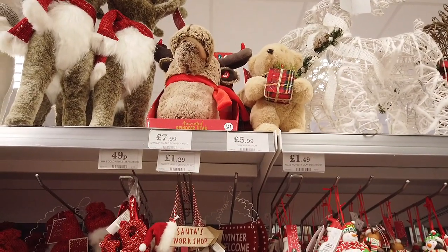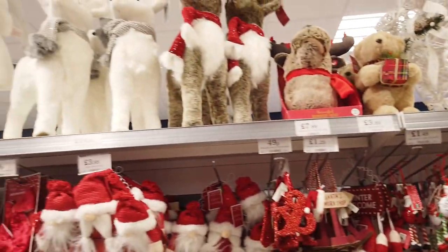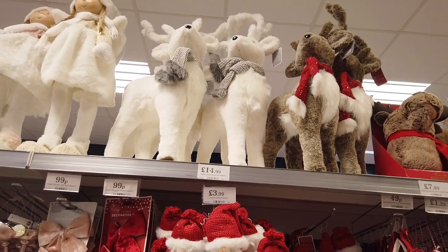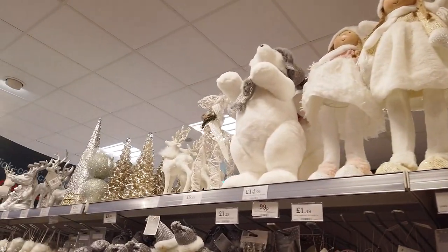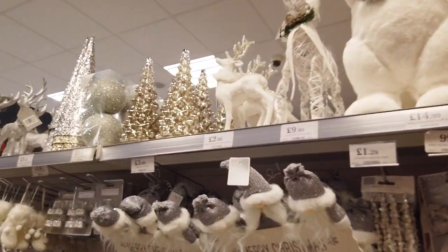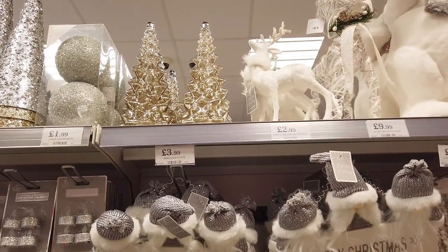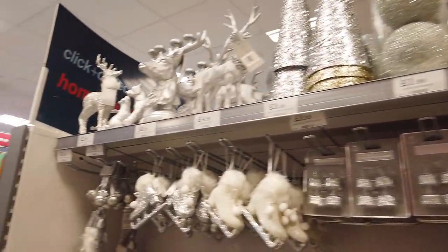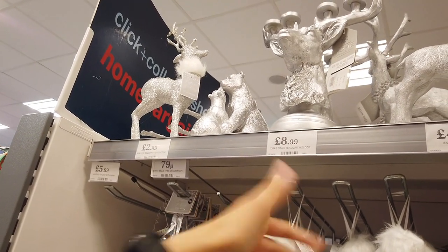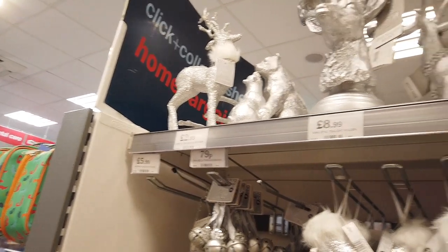Look at the teddy on the top. Oh, he's holding a little present, and he's $5.99. We've got all of the Rudolphs, and love them. Like that one, especially. $14.99. A standing polar bear, he's $14.99 as well. Yeah, he's $2.99, that deer there. He's got a little scarf on him. Okay, here's how much it was, the tea light holder. I found it for $8.99. How cool is that? And then we've got the bears. They're new and I really like them.